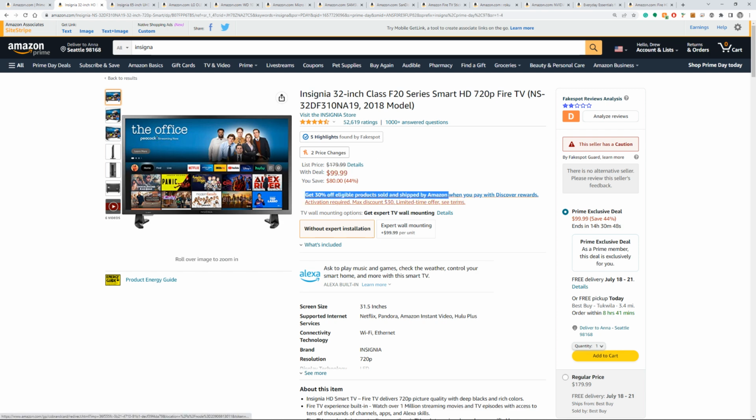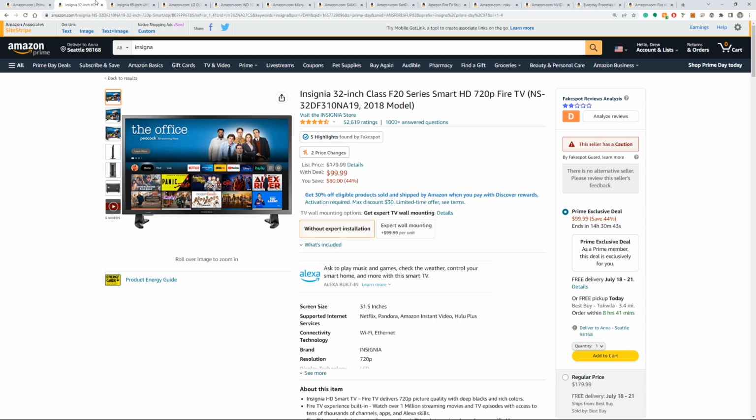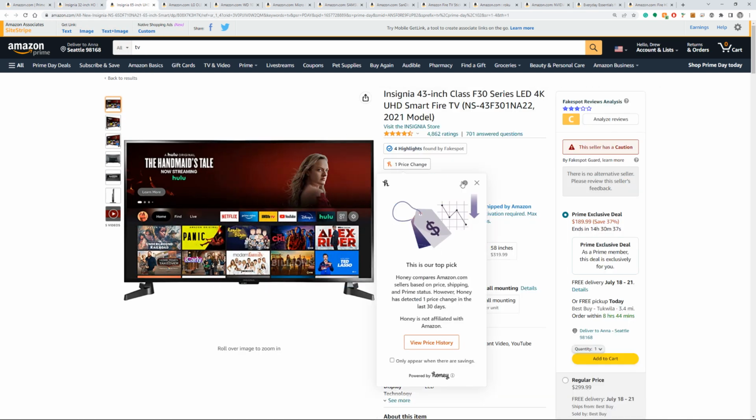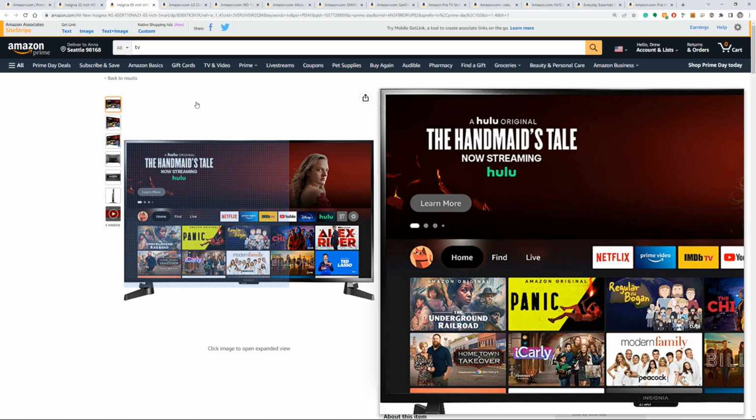You can even stack this 30% off if you have a Discover gift card or credit card and stack it with that. But some of you are like, oh, I want something a little nicer. Well, I've got you a medium pick here. You can go up to a 43-inch 4K, right? So the resolution, you're quadrupling at that point, and for only double the price. So Insignia TVs are super on sale right now, really good.